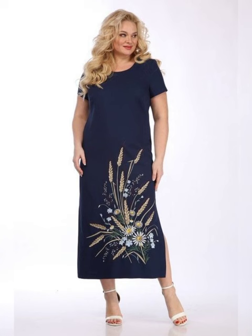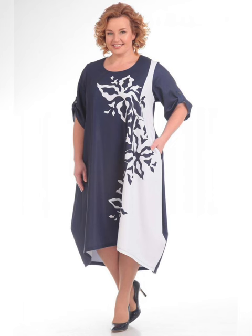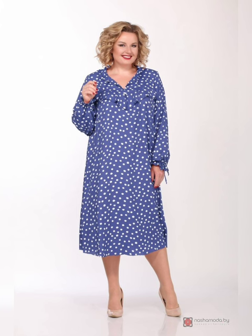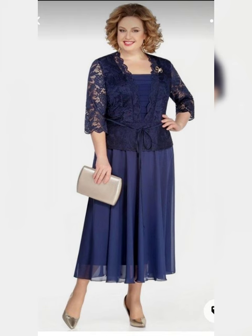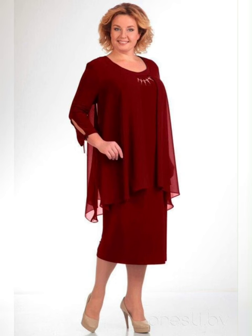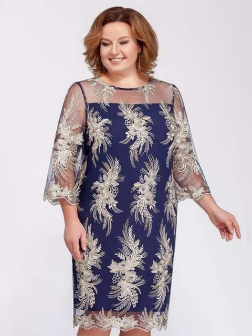In conclusion, plus size floral print dresses are a must have for any fashion forward woman. They are versatile, flattering, and perfect for any occasion. So, why not add one to your wardrobe today?